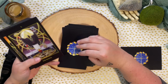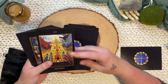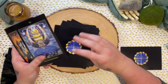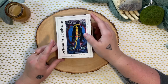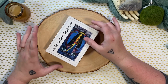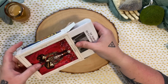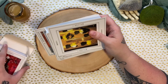I have not really gotten a chance to even let these sink in. I've looked through it, but not too much. Please, by all means, if anyone has these last few decks, let me know what you're thinking of them. This deck is nuts. You guys, Le Tarot de la Tapisserie. I guess that's how you say it. It is Tapestry Tarot. This one is huge, first and foremost. It is all in French.